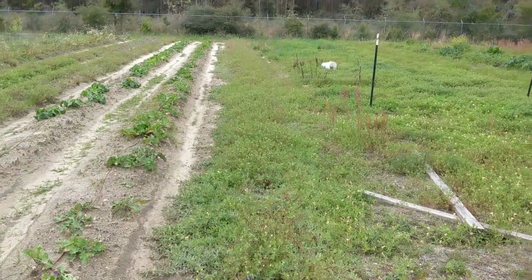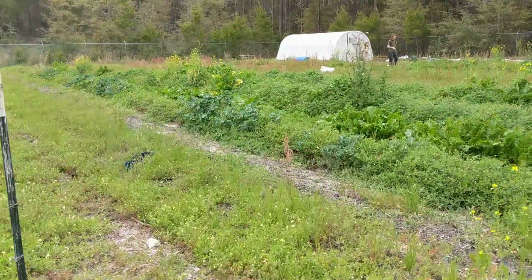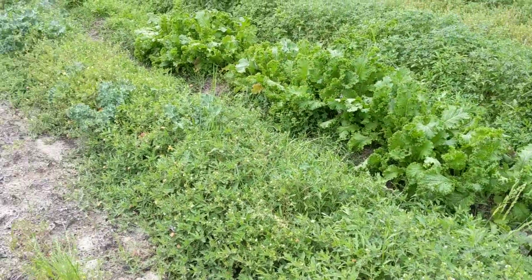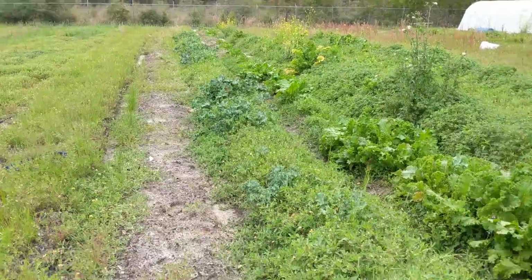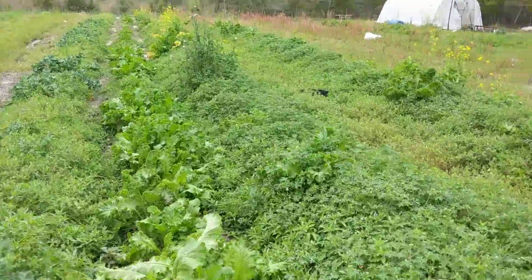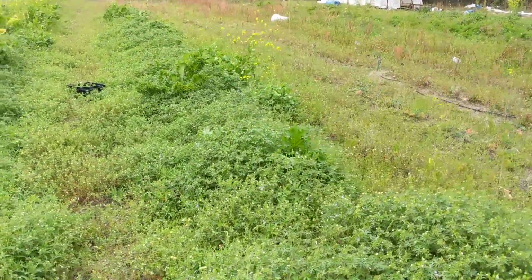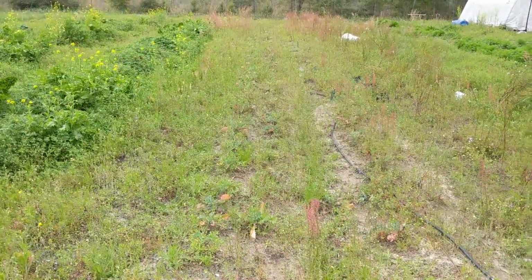The carrot row here doesn't look like it came in very well. Look at the size of that kale. That mustard there. And there's several pounds of kale there. So much mustard. Mustard there, mustard there. This whole row is mustard. The weeds are sort of taking it over. All of this is mustard here, and it looks really, really nice. There's some blue dwarf kale there. Came in pretty good.